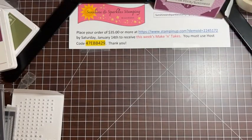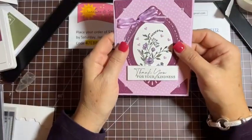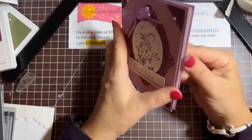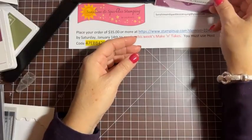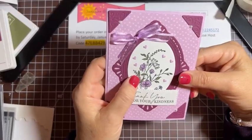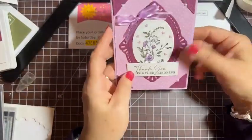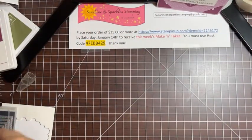Okay, let's do our last card. Now this one we're going to stamp. And this one says, thank you for your kindness. And on the inside, we're going to stamp a little bit also. So I did this a couple different ways. When I first did it, I stamped it in Mossy Meadow, but then I decided I liked it just fine stamped in the Memento. There wasn't that much of a difference, so we're going to stamp in Memento.